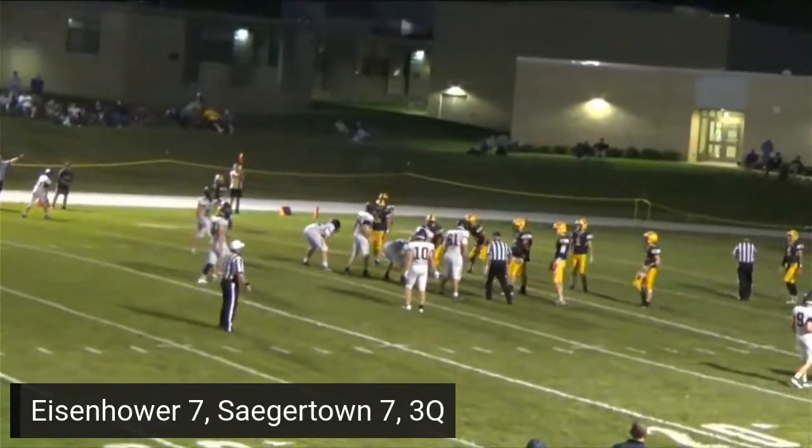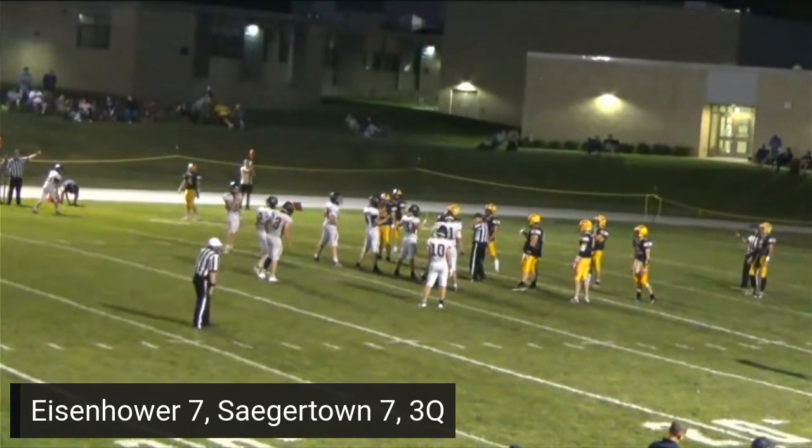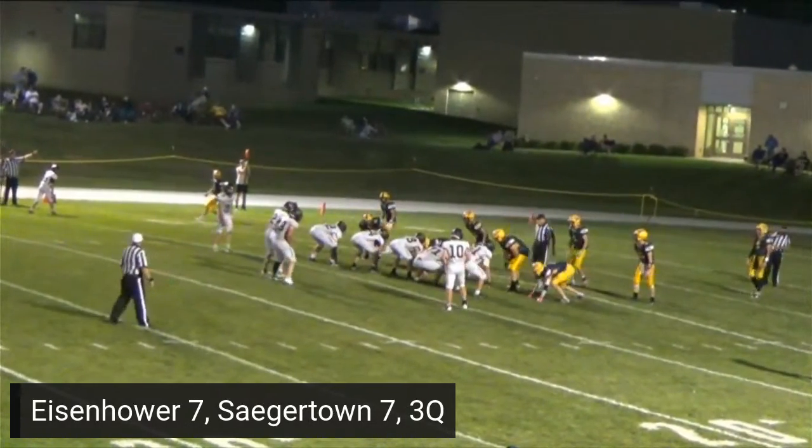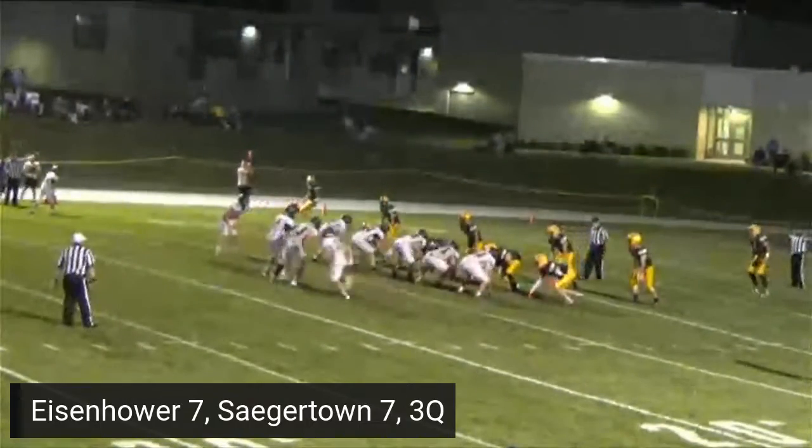And again, Cody, we talked about the Knights just racking up penalties. Discipline has been an issue, especially in this ball game. And now the Panthers at the 13.